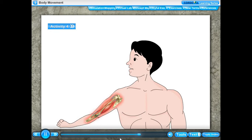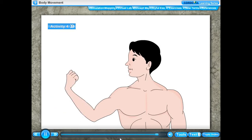When a muscle relaxes, it becomes longer and thinner. When we straighten our arm, our biceps relax and the triceps contract. You can feel that the swollen muscle is no longer present. So, your arm movements are controlled by two muscles, biceps and triceps.